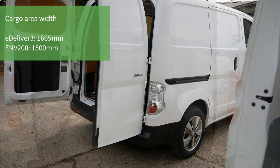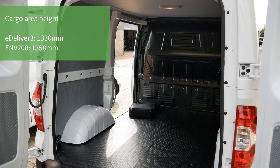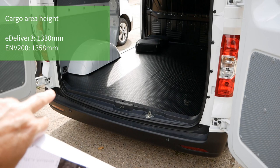While this one is wider, it's actually not quite as high as the Nissan. The maximum height in the back on this is 1330 millimeters, whereas it's 1,358 millimeters in the E-NV200.